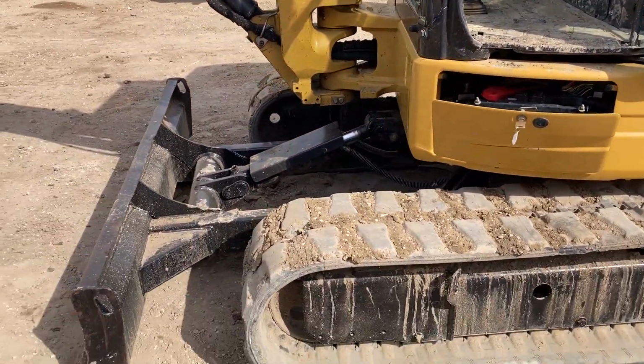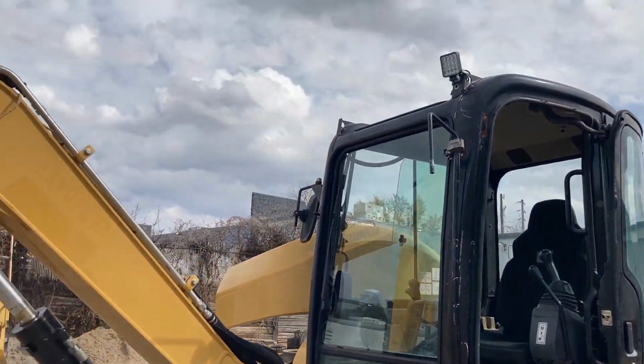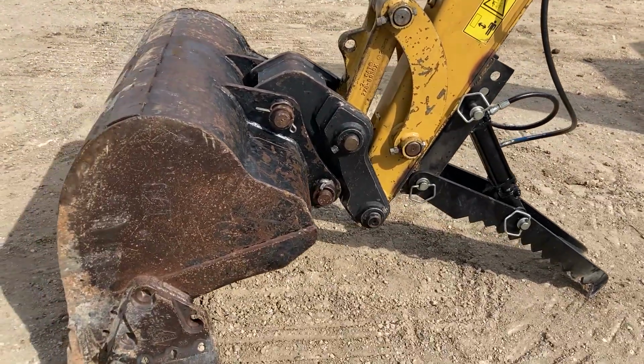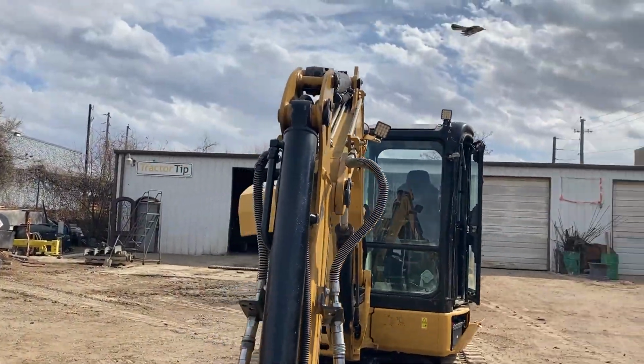So as far as manufacturers go, everybody's heard of Caterpillar. They're pretty ubiquitous out there. Not only are they ubiquitous, they're number one in the sale of heavy construction, mining, and even utility equipment. This machine here is considered a piece of utility equipment.